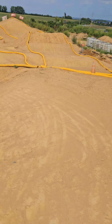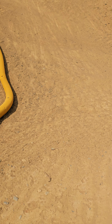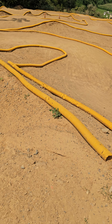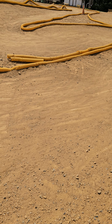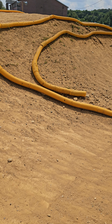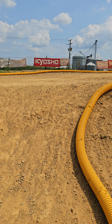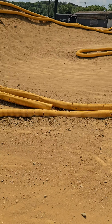Hug it tight. Look at this drop off. Boom, boom, boom. I don't know if you guys can see this. I'm trying not to get myself hurt, as I usually do. Check it out. It's about right under my chest. Serious elevation at Trains and Lanes.